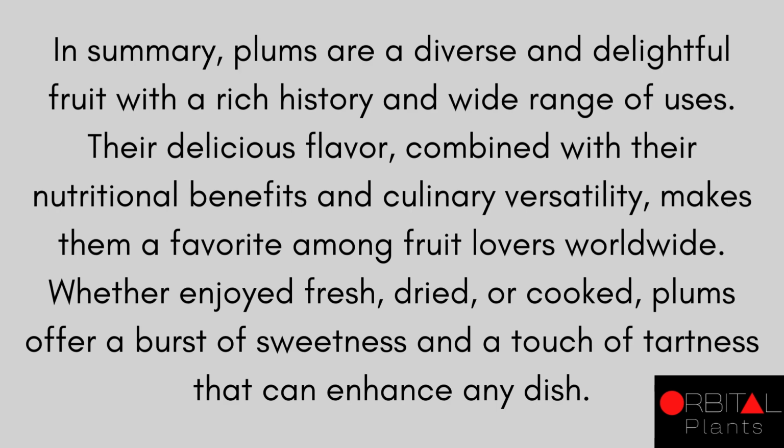In summary, plums are a diverse and delightful fruit with a rich history and wide range of uses. Their delicious flavor, combined with their nutritional benefits and culinary versatility, makes them a favorite among fruit lovers worldwide. Whether enjoyed fresh, dried, or cooked, plums offer a burst of sweetness and a touch of tartness that can enhance any dish.